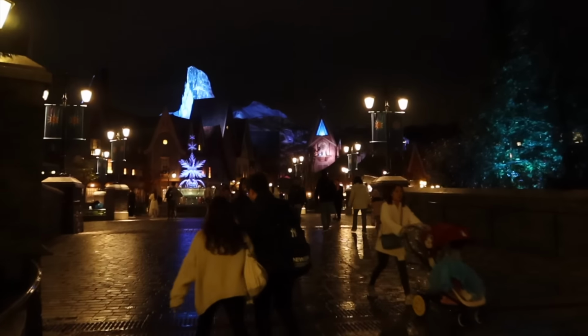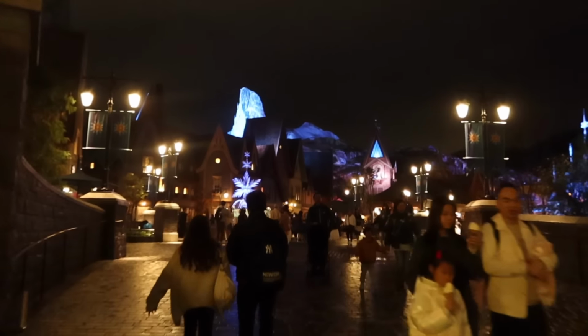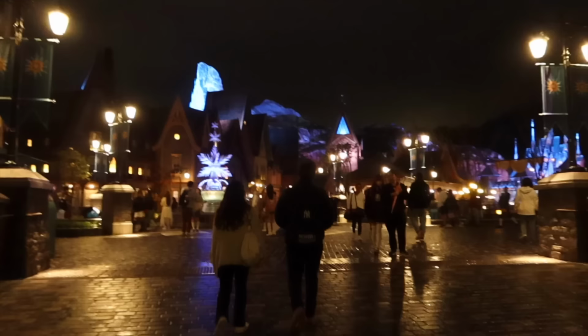Oh, you look like Duffy on the pocket. You look like a little Ewok. Oh wow, it's even prettier at night. I actually think I like it better at night. The music's so good because it's the songs but not quite. Yeah. So not repetitive. It's lovely, it's beautiful.